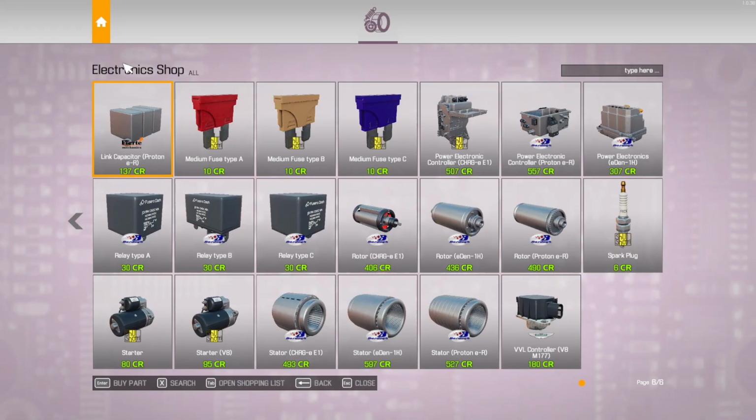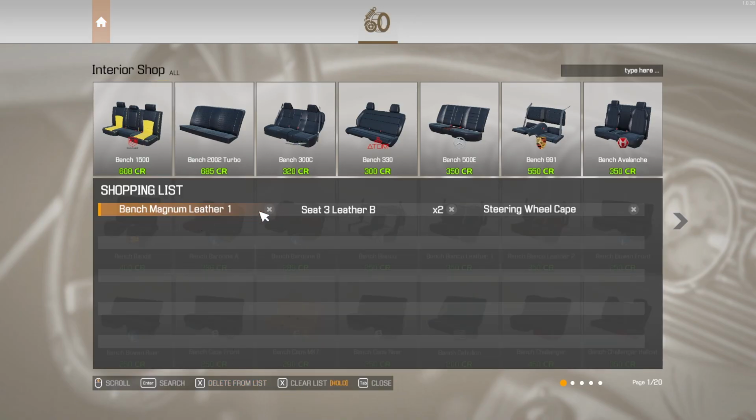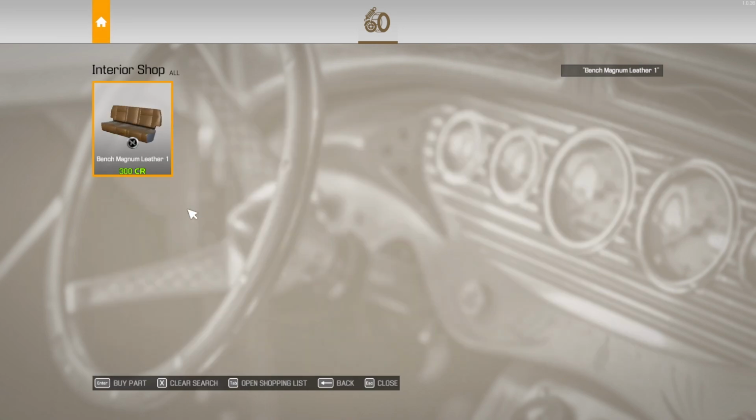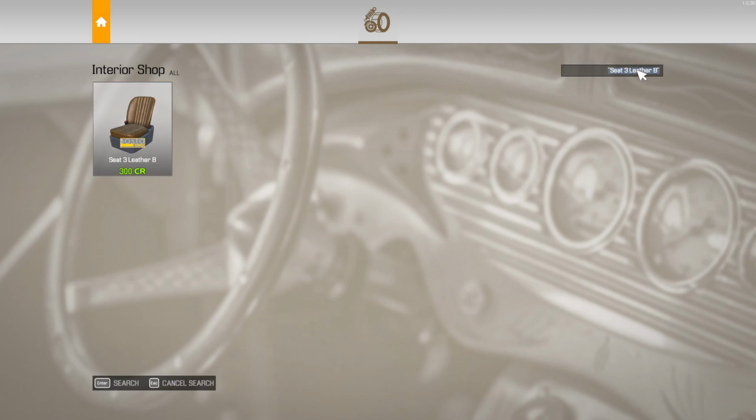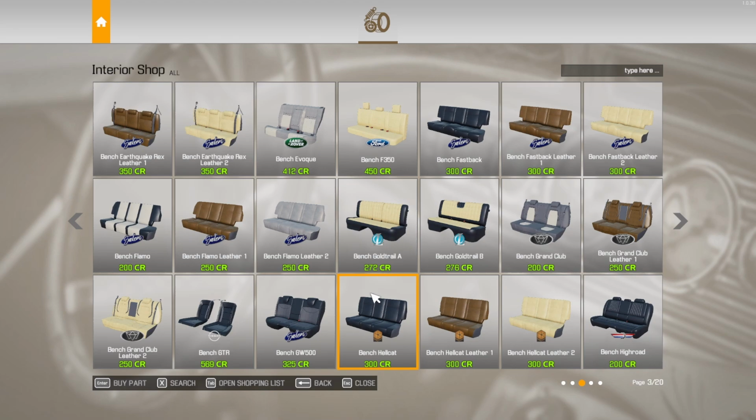Let's see here. Go to interior shop. Now, in my interior shop here, I don't need the battery tray. The Magnum. No, I'm not doing that. Yeah, see, I'm not going with that. Yeah, no. I hate that brown, so we are going to change it up. Where's the Magnum?